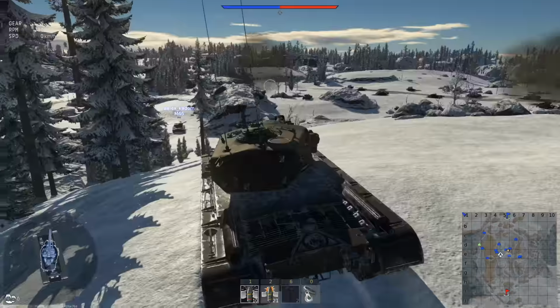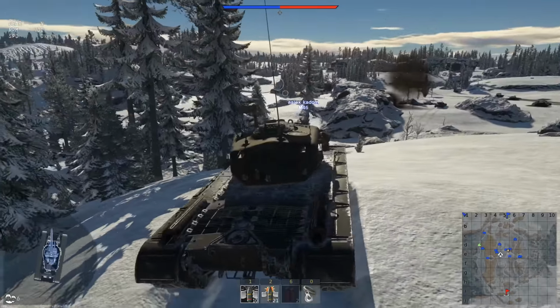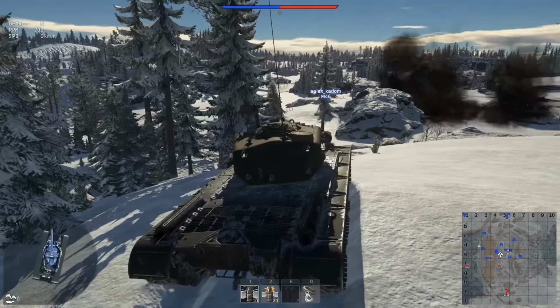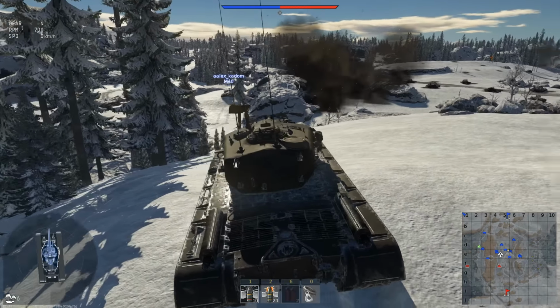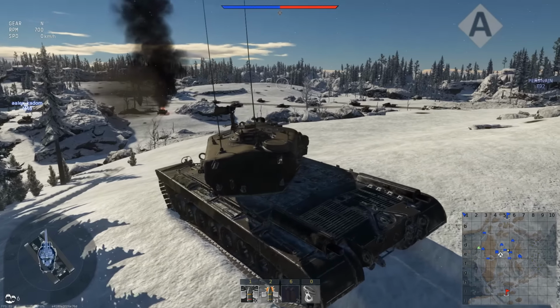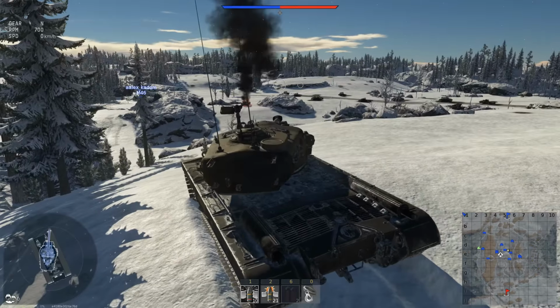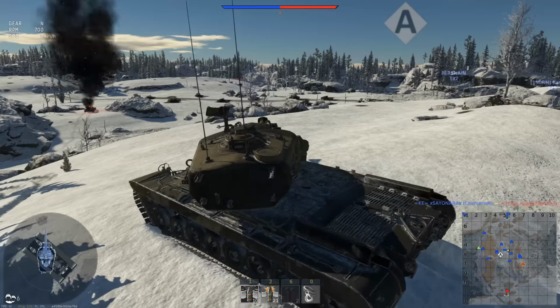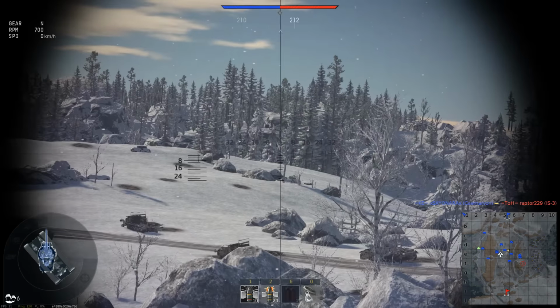Let's look to the left. Oh my gosh, is this really a thing right now? I hear a tank to our left. That's friendly, though. This is the worst strat you can ever do. This is not what I want to do, but, you know, it looks like people are clearing back a little bit. What the flip?